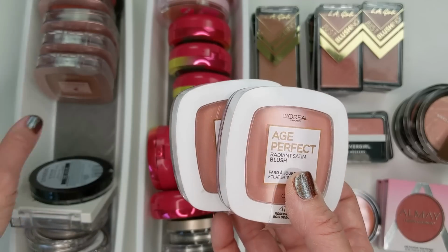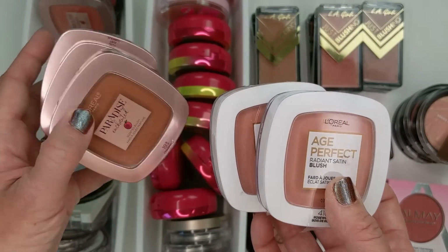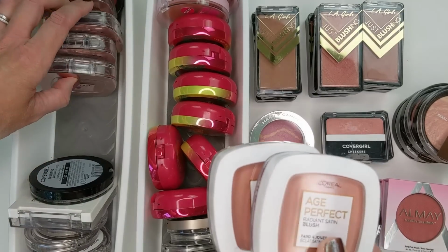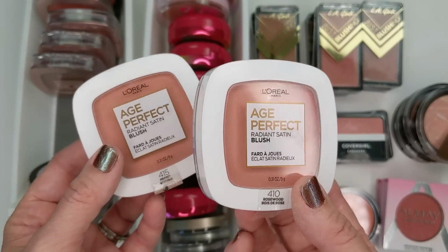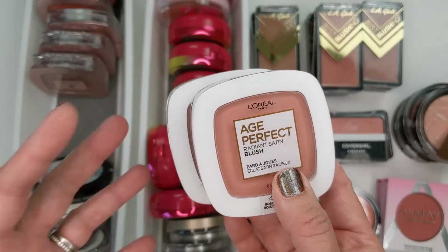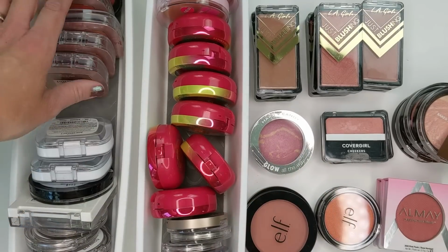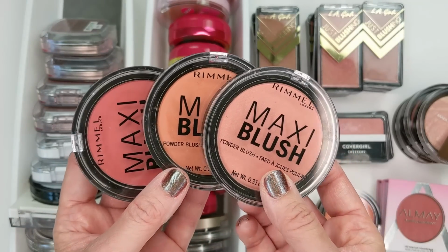And to be honest with you, I think they're really similar to those old Paradise Enchanted blushes that they used to have. I think these were scented and I believe they've been discontinued, but they come in very similar packaging. Now they're just geared more toward their Age Perfect customer, but I feel like they're a very similar formula to the older ones. Next up we have the Rimmel Maxi blushes, and these are actually really nice blushes.